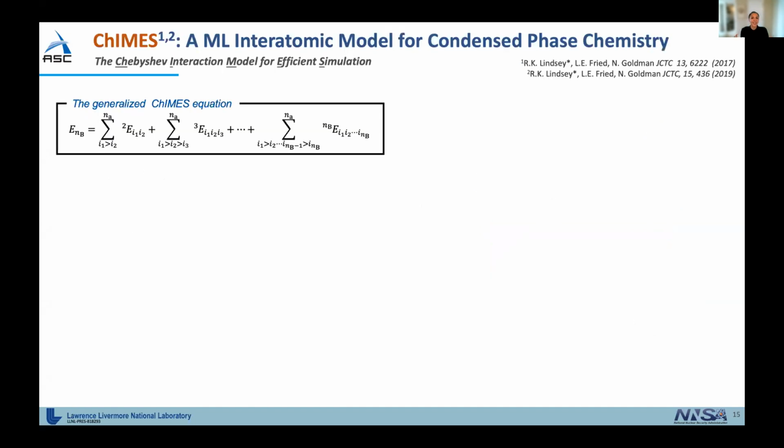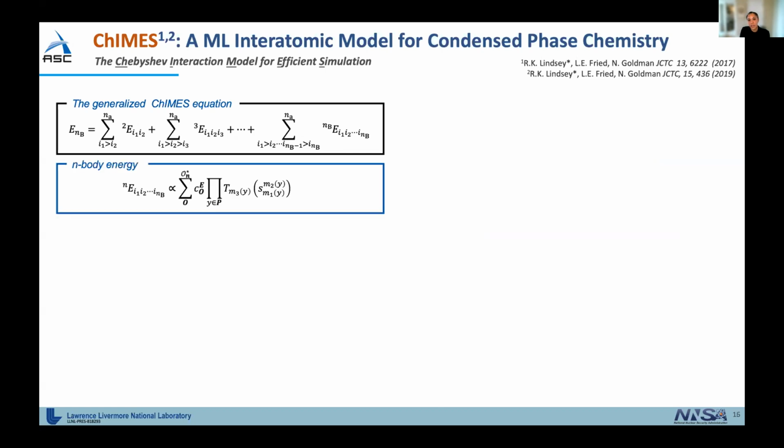Our interatomic model is called CHIMES, for the Chebyshev Interaction Model for Efficient Simulations. As you can see here, CHIMES is a generalized many-body model. Our total system energy is described as the sum of energies for dimers of atoms, trimers of atoms, and tetramers out to arbitrary bodiedness, where we use the following generating function to write down these many-body energy terms. This is telling you two things. The sum over this chunk here tells you that we construct our interactions from Chebyshev polynomial series. And this product symbol tells you that we treat our many-body interactions as the product of interactions for constituent atom pairs.